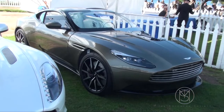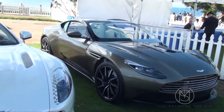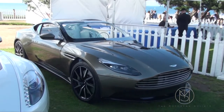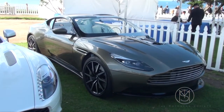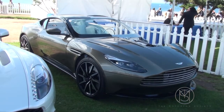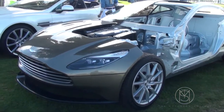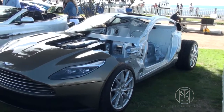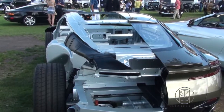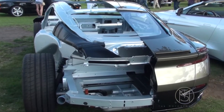Aston Martin brought a very unusual car here. Well, it's kind of a shame it was up against the fence there because we're showing the construction. It's a beautiful car, but wait till I show you the other side. It's a cutaway. Cutaway in their new, I think, DB11. But very interesting. And it is cutaway.